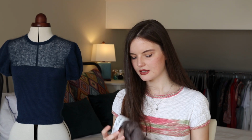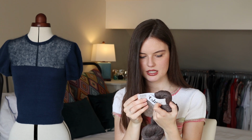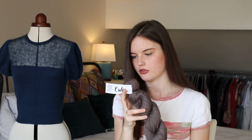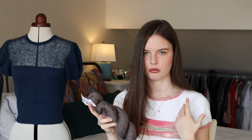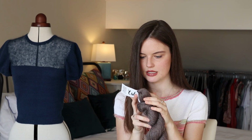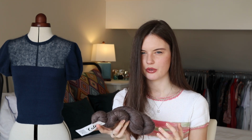Yes, it will have to be a small garment, but based on the yardage, I worked this out last night, I can't remember it off the top of my head. 231 yards to 100 grams of DK weight yarn should be able to do a little tank top, like a little vest for layering, and the fibre content is 80% wool, 10% silk and 10% mohair. So we're thinking an autumn yarn, so it's probably not going to be cast on anytime soon. I might leave that for later in the year.